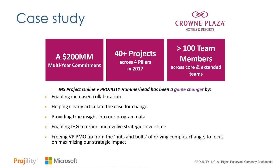What we wanted to do now, before we finish up, is walk you through a quick case study. So we worked with Crown Plaza. It was about 4 years ago. Their program was a $200 million multi-year program.